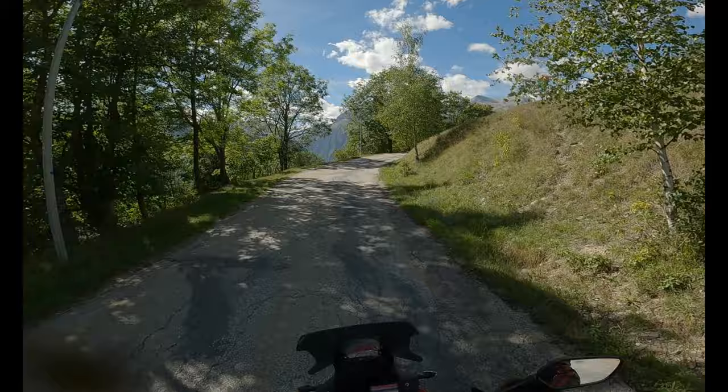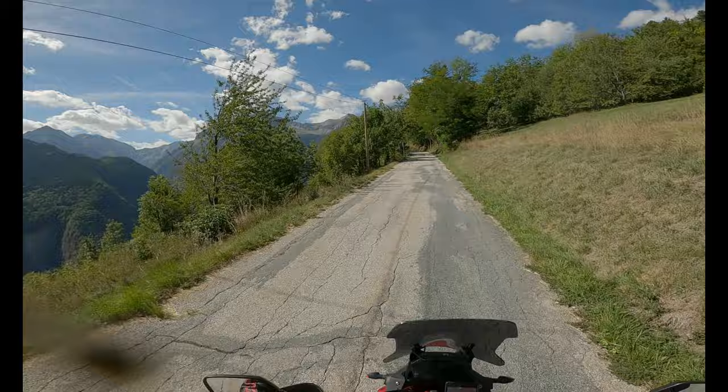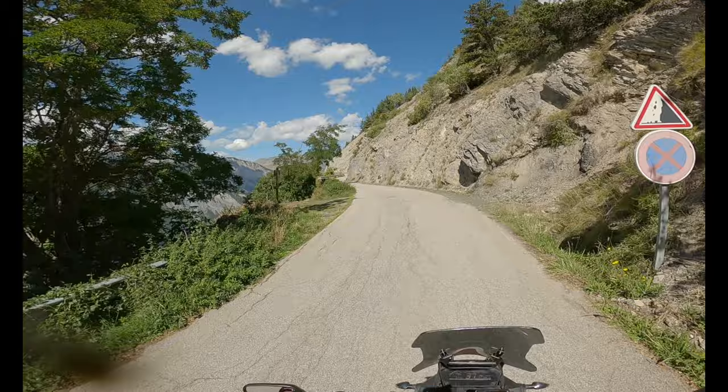Welcome to today's goat track. We weren't too sure whether we needed to come along here, but my path says yes. The road looks terrible to ride on, but it's actually not. It's quite okay. The bumps aren't that bad. We're on the edge of the mountain here, that's for sure.